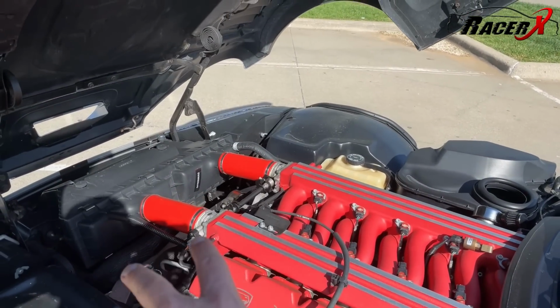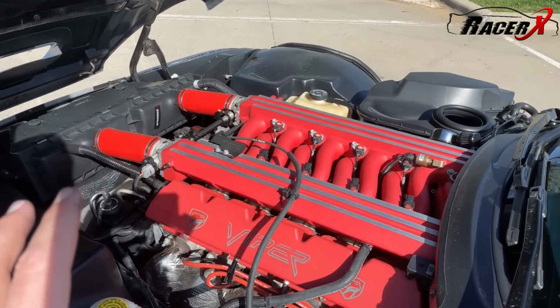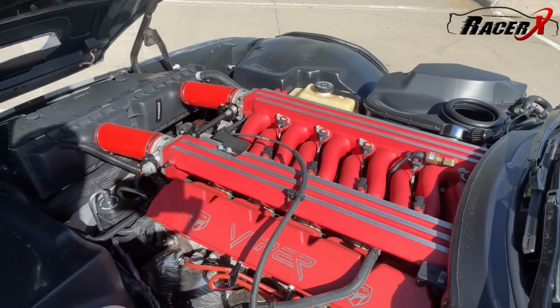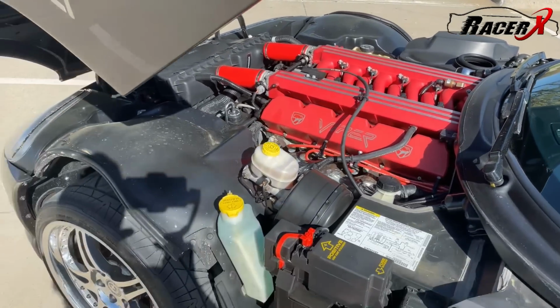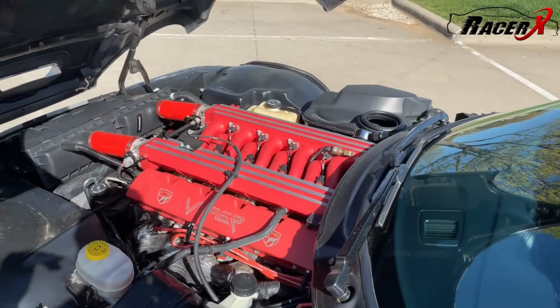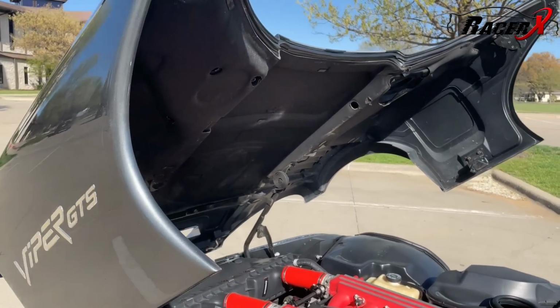But check out these gorgeous kind of dual intakes here. I love the red. Obviously, on the top of this thing, you've got the intakes here that are all painted red. A very, very pretty engine inside this thing. It sounds absolutely amazing, the Dodge Viper does. I love how it's just kind of a shell that kind of wraps around the engine here. They did do some things with the hood to try and keep this big monster a little bit cooler, because it does put out a lot of heat.